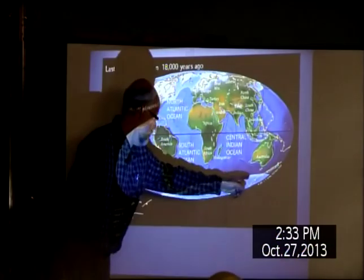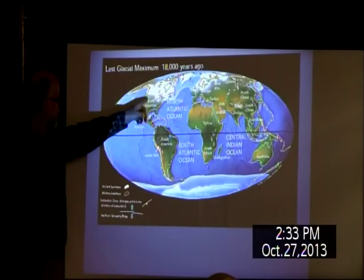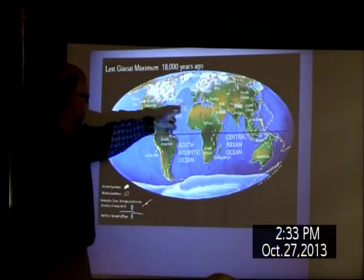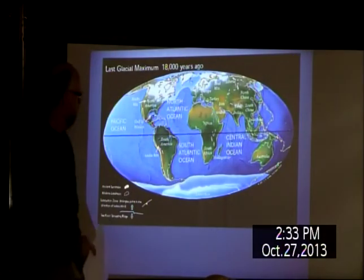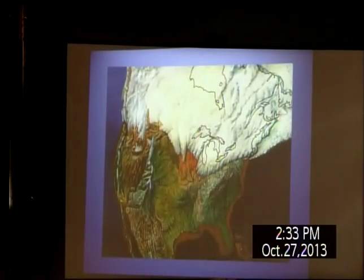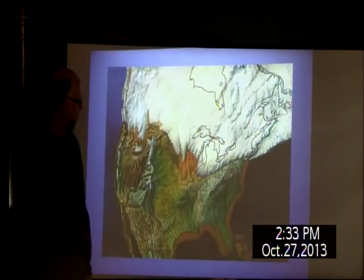Down south, Antarctica was much larger than it is now. The snows dipped. You didn't have any Great Lakes. A lot of the North Atlantic was frozen, and so on through Europe, and certainly any high mountain areas. Here's a nice picture of North America. As you can see, the Great Lakes are covered.